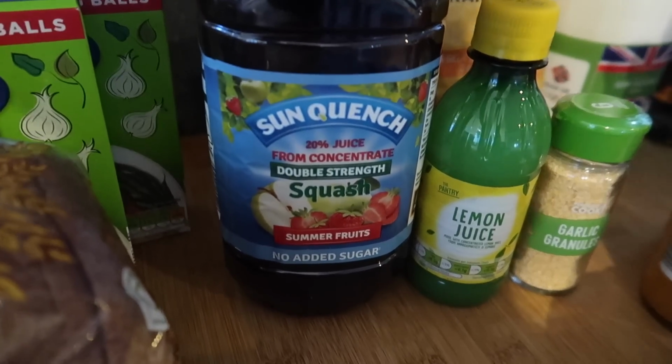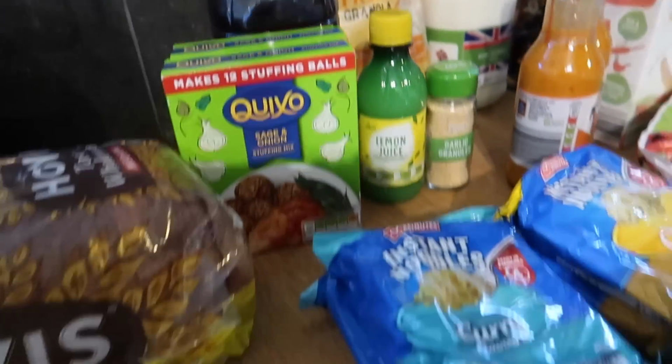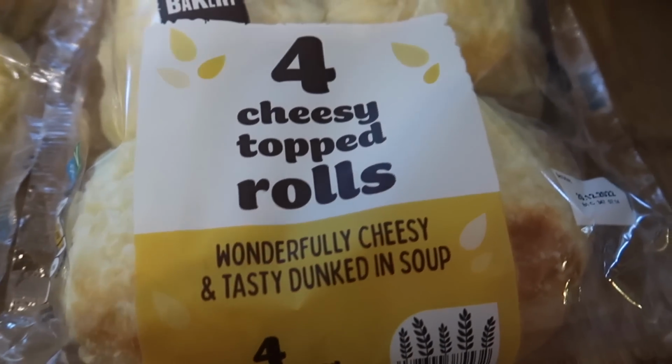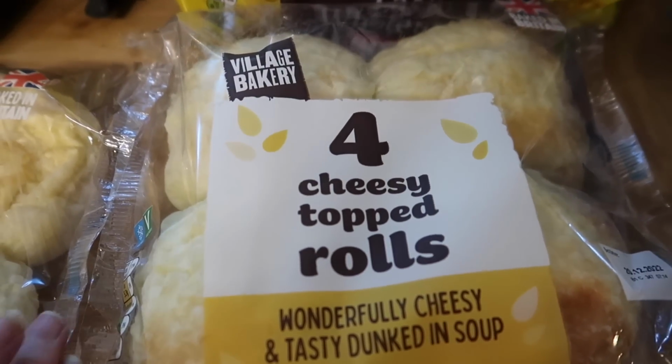We got some double strength squash, 2 lots of stuffing mix, 2 lots of cheesy topped rolls. I thought they'd be quite nice for the burgers. I really fancy one now. I've read that dunked in soup. I could just eat tomato soup with a cheese topped roll.